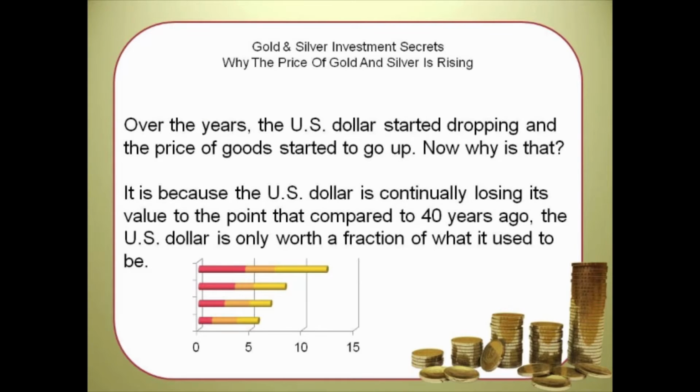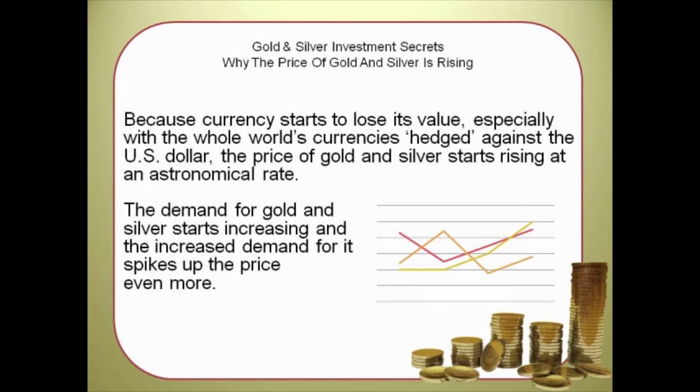Over the years, the US dollar started dropping and the price of goods started to go up. Now why is that? It is because the US dollar is continually losing its value to the point that, compared to 40 years ago, the US dollar is only worth a fraction of what it used to be. Because currency starts to lose its value, especially with the whole world's currencies hedged against the US dollar, the price of gold and silver starts rising at an astronomical rate. The demand for gold and silver starts increasing, and the increased demand for it spikes up the price even more.